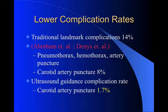There were also lower complication rates, and the traditional landmark complication rate was approximately 14%. These complications included pneumothorax, hemothorax, and arterial puncture. They found carotid artery puncture in 8% of cases. This is in deep contrast to the ultrasound-guided complication rate, where the carotid artery puncture rate was only 1.7%.